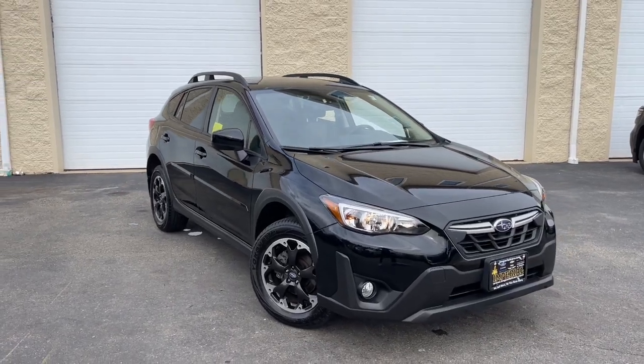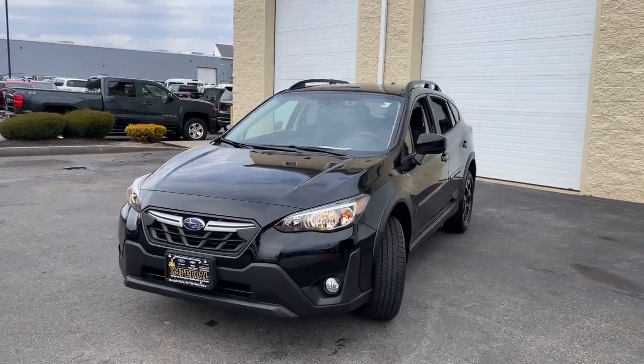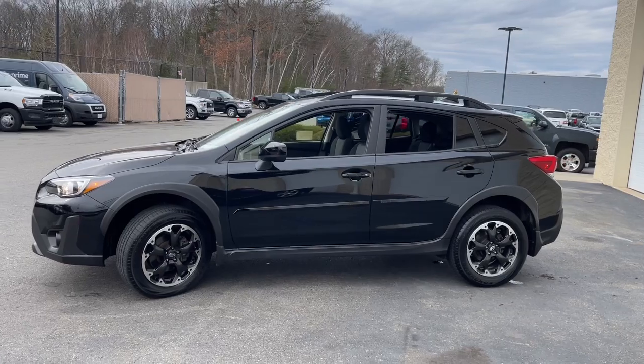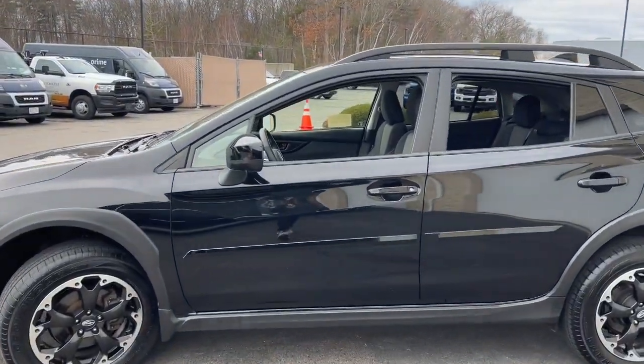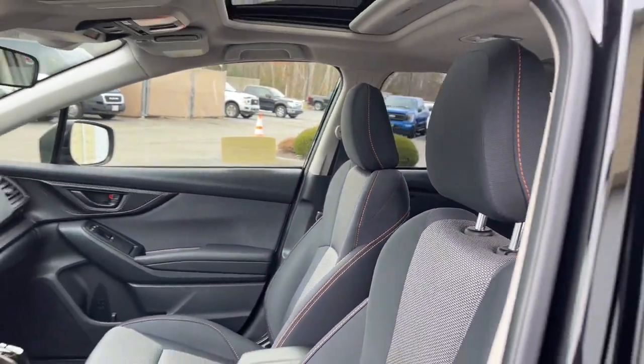Looking for your dream car? It could be the 2021 Subaru Crosstrek. With less than 25,000 miles on the odometer, this vehicle provides excellent value. This affordable, fuel-efficient Crosstrek gives you all the features you need to keep up with your busy lifestyle.